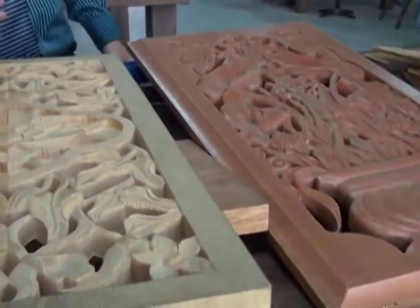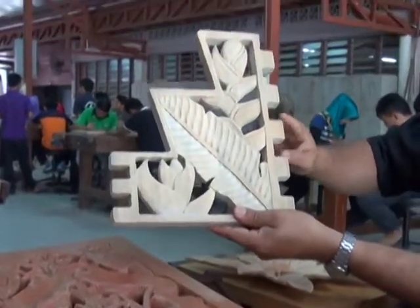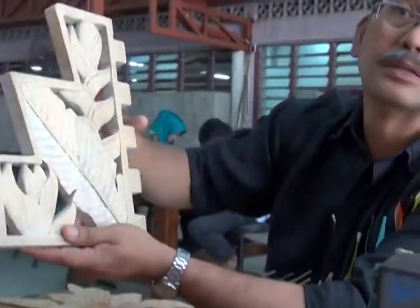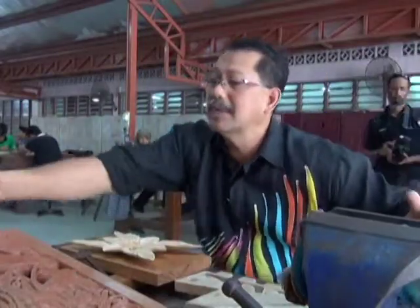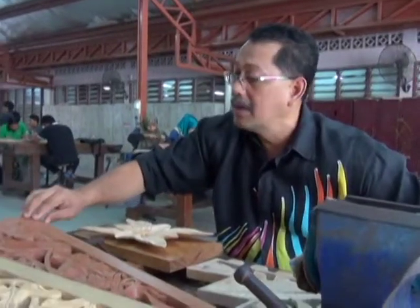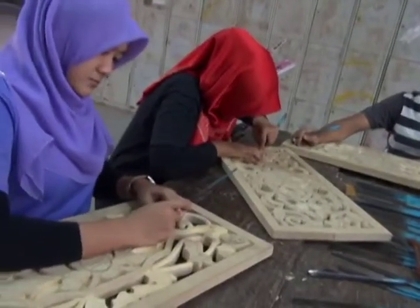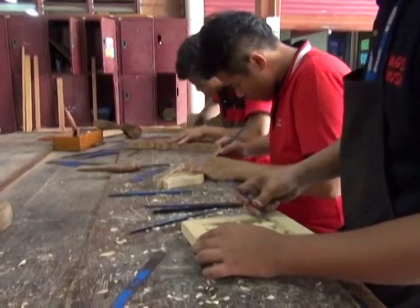This one is a contemporary carving, and with this dowel it is going to become a useful product. They put something inside. During the carving lesson, we also introduce different kinds of wood. This one is nyatoh wood, and this one is meranti wood. Some wood is harder to cut, and some is easier to cut.